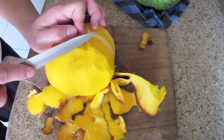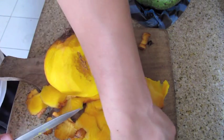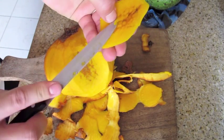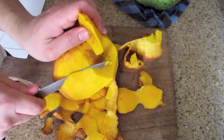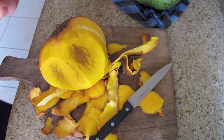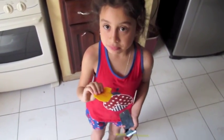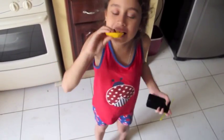Alright, so let's go ahead and cut it up. Oh yeah, by the way, it's got a seed in the center. There you go. Just make sure you don't eat the seed. It's bitter, bitter, bitter. Alright, we're gonna do a little test. Here, Nani. Try that. Delicious. You like it?